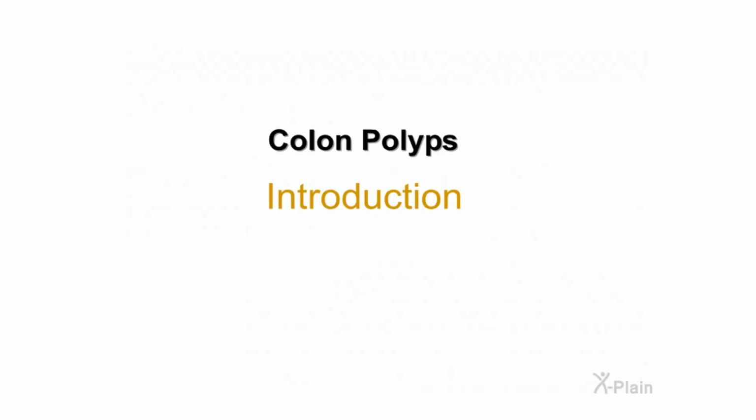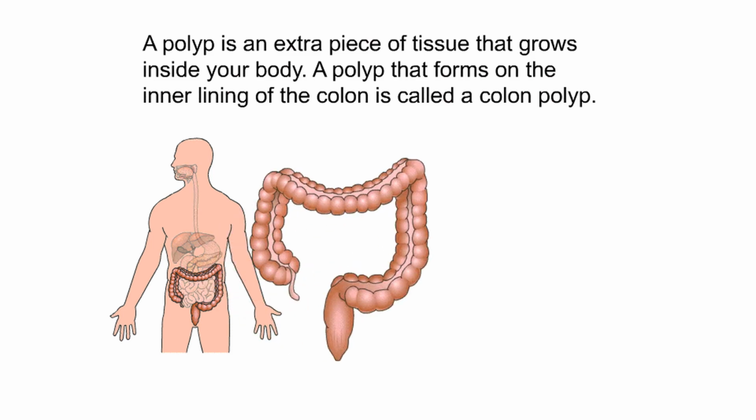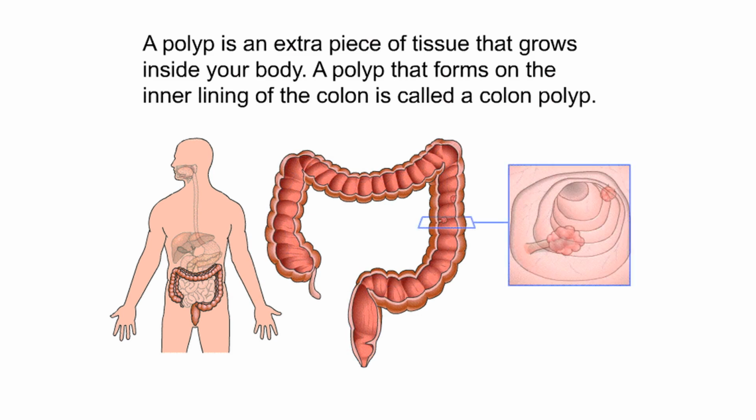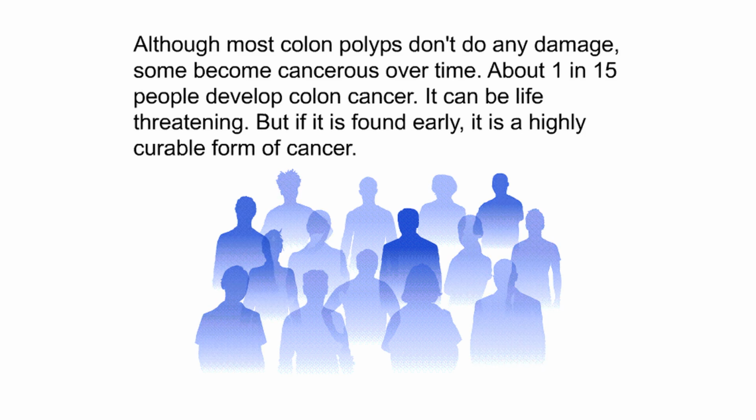Colon polyps. Introduction. A polyp is an extra piece of tissue that grows inside your body. A polyp that forms on the inner lining of the colon is called a colon polyp. Although most colon polyps don't do any damage, some become cancerous over time. About 1 in 15 people develop colon cancer. It can be life-threatening, but if it is found early, it is a highly curable form of cancer.